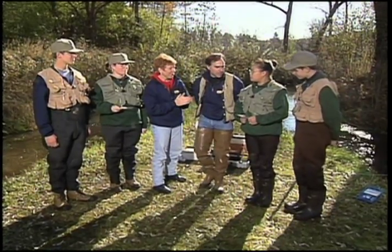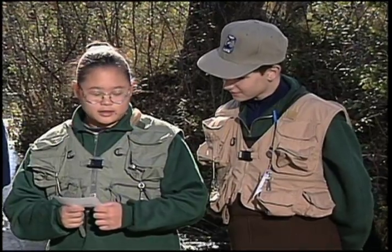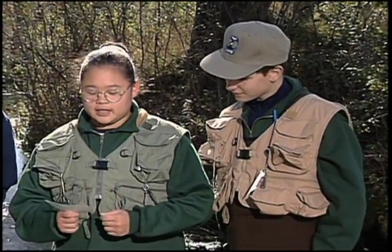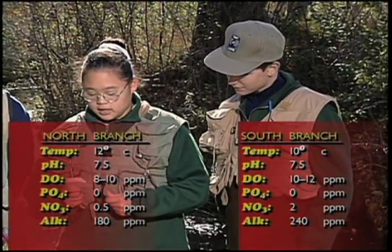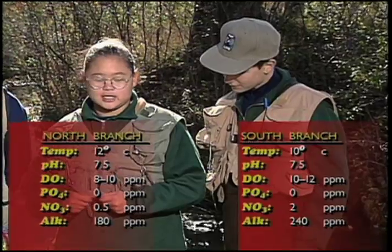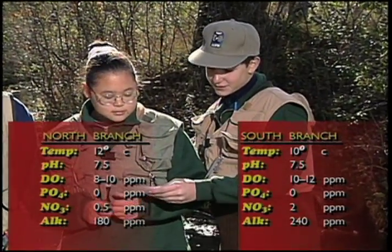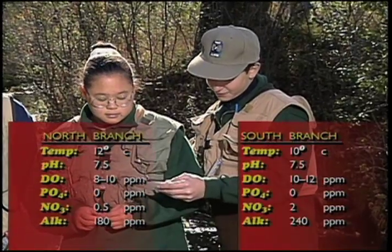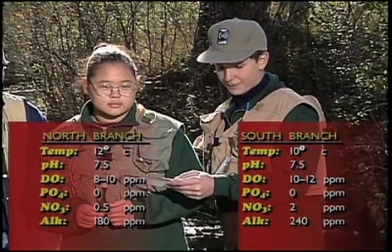Okay, how about here on the south branch here, we have Micah and Molly to read the results. The temperature on the south branch was 10 degrees Celsius, the pH balance was 7.5, and the dissolved oxygen was between 10 and 12 ppm. And the phosphate was 0 ppm, and the nitrate was only 2 ppm, and the alkalinity was 240 ppm.